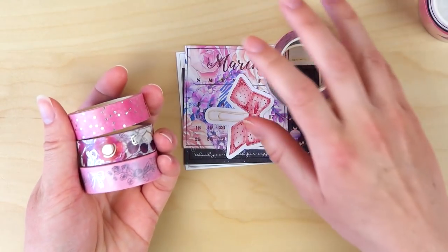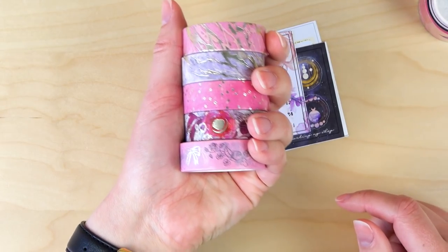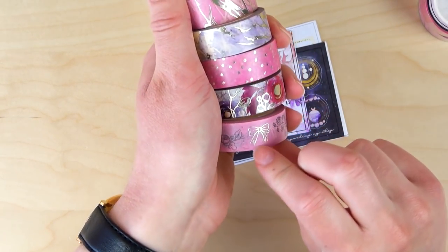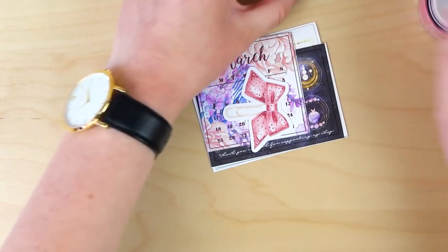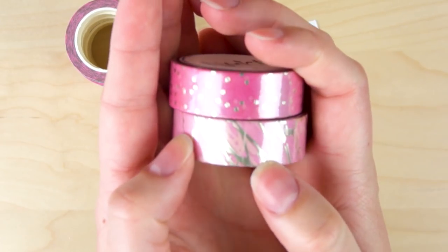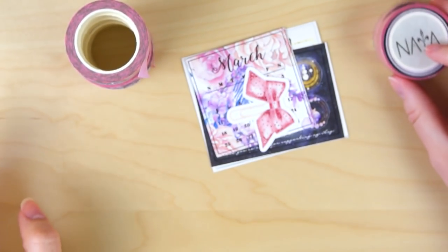But she had this gorgeous collection of washi that I just could not resist. Gorgeous foiled pinks, purples, and this floral. And there's this one with the bow. And I did pick up like two doubles of my favorites. Of course, the pink marble one and the pink polka dot with gold foil. Of course, I had to have those.